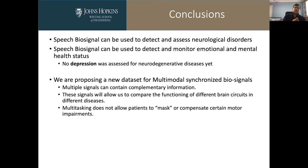So far, no depression was assessed during the neurodisease experiments we had. So this is in the future. We'll probably start doing some depression assessment from speech as well, to see the difference in speech, for example, whether speech is changing because of depression or because of the pathology or something like that.